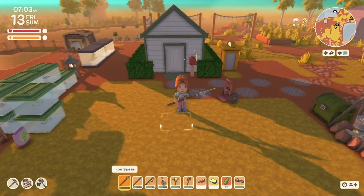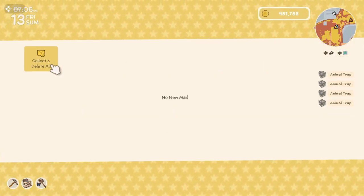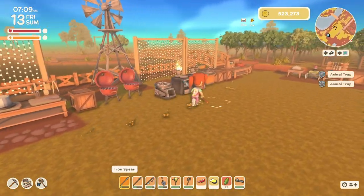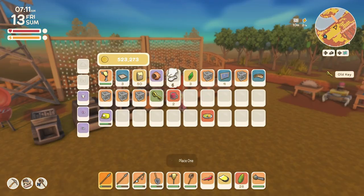It is Friday, the 13th day of summer, and we have some mail. Oh, we got all our animal research back. Oh, that got us a pretty good amount of money. Let's just get another key going here.